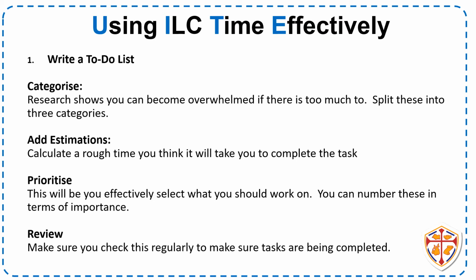So making a to-do list is quite a simple thing. You write down all the things, as I say, that you need to do each day. However, what we're trying to do here is look at how we can do this more effectively. So research shows, first of all, that we will noticeably become overwhelmed if there is too much. So therefore, you're going to try and categorise them. So, for example, it may be stationery, jobs, personal, or it might be 3 different subjects. But try and think of categories so that the list looks smaller.